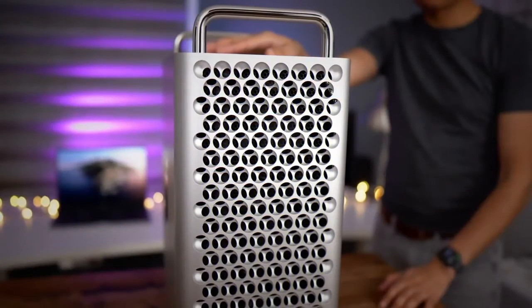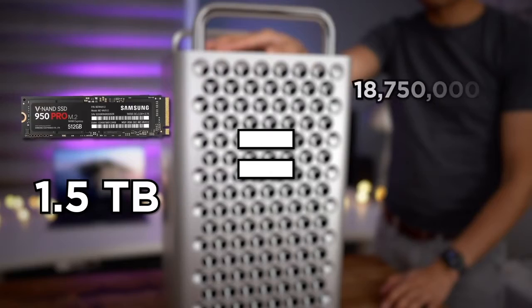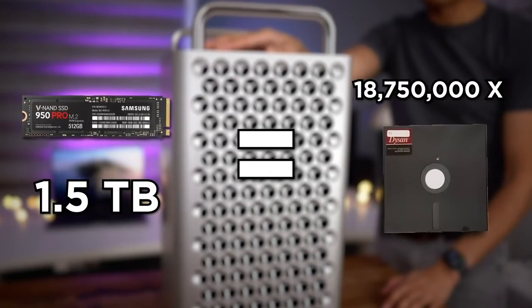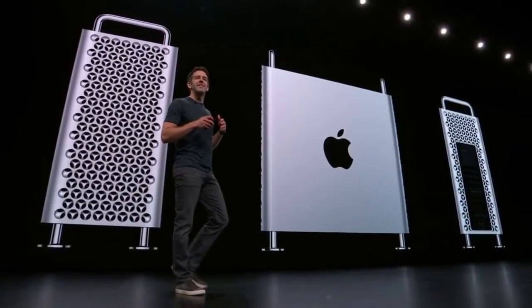This desktop also boasts a whopping 1.5 terabyte storage. You'd need 18,750,000 8-inch floppy disks to hold all that. The Mac Pro is far from the most impressive modern computer on Earth though.